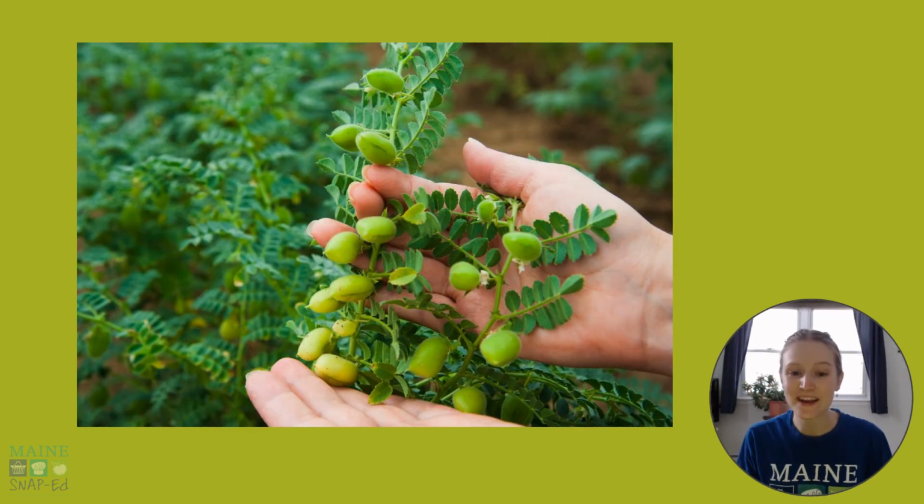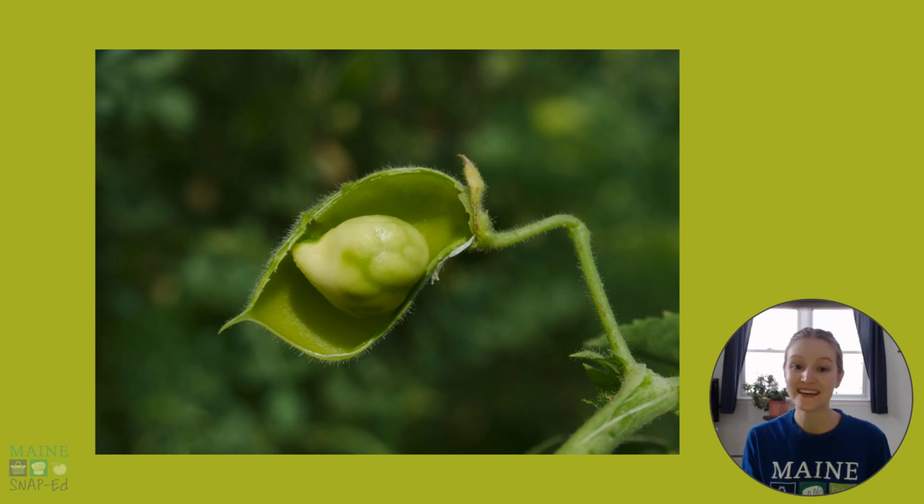Here is another picture of a chickpea pod, as I was talking about in the other picture. Once again, as I said, the pink flowers fall away, these pods grow. They are really small. You can see that this person is fitting a whole bunch just in their hand. Now here is a really fun picture. This is a picture of a chickpea pod cut in half so that you can see the chickpea growing on the inside.